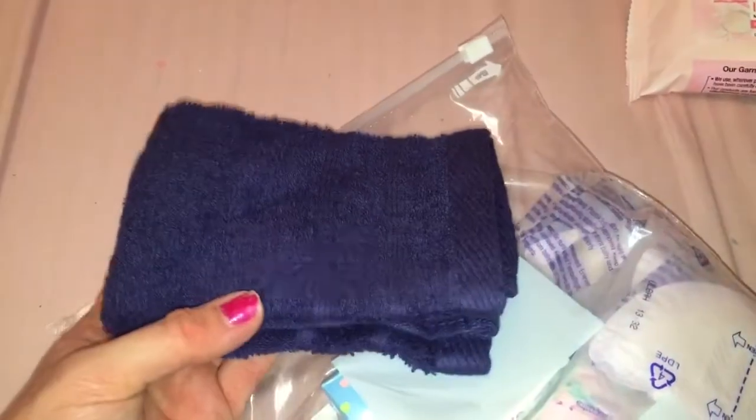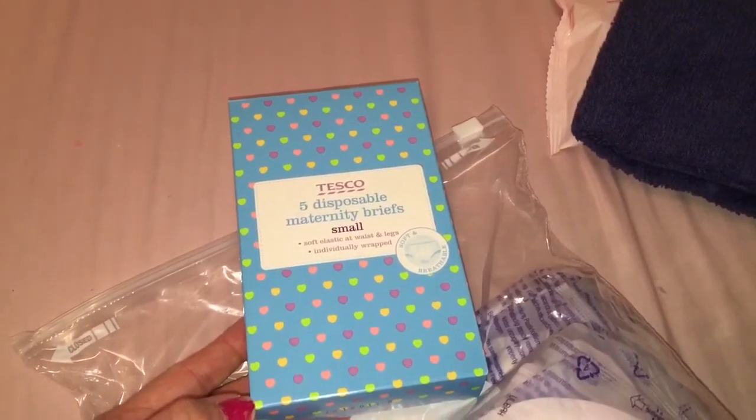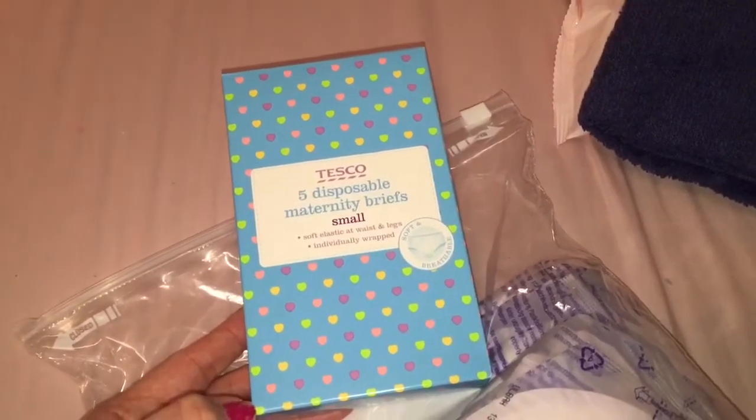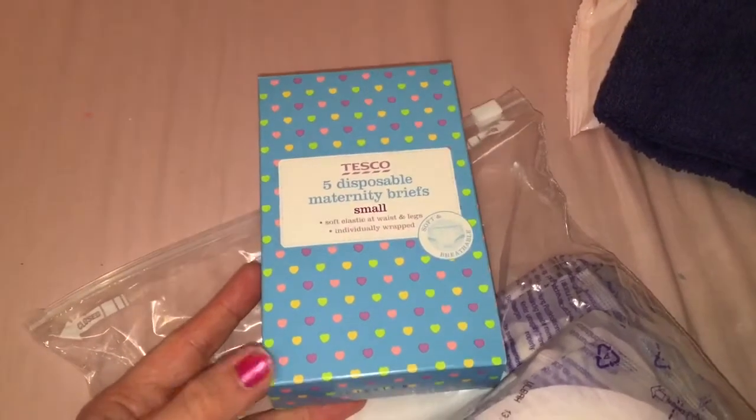I have a nice new washcloth from Primark. You will have seen these in my most recent Primark haul. I got a pack of 5 disposable maternity briefs from Tesco. They only had the size small, which made me very nervous, so I've already taken a pair out and just double checked that they fit and they're absolutely fine.